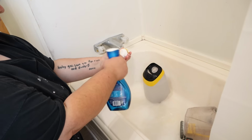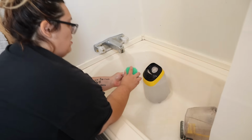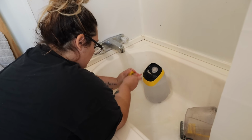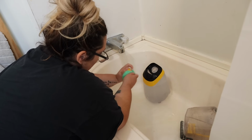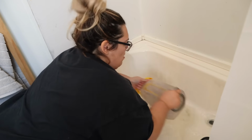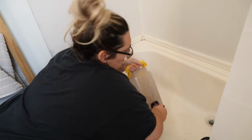I had to go in and let it sit for a while while I cleaned the other parts, and let the hot water just penetrate all that yuckiness from the fabric softener. And I still didn't get it all the way as clear as I wanted to, but at least it didn't look like that murky water.